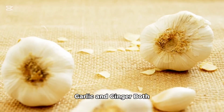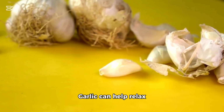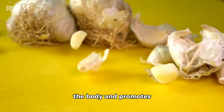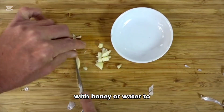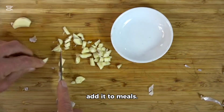5. Garlic and ginger. Both garlic and ginger are known for their circulation-boosting properties. Garlic can help relax blood vessels and improve blood flow, while ginger stimulates the body and promotes overall energy. How to use: crush a few garlic cloves and mix them with honey or water to consume. Grate ginger and add it to hot water for a rejuvenating drink, or add it to meals.